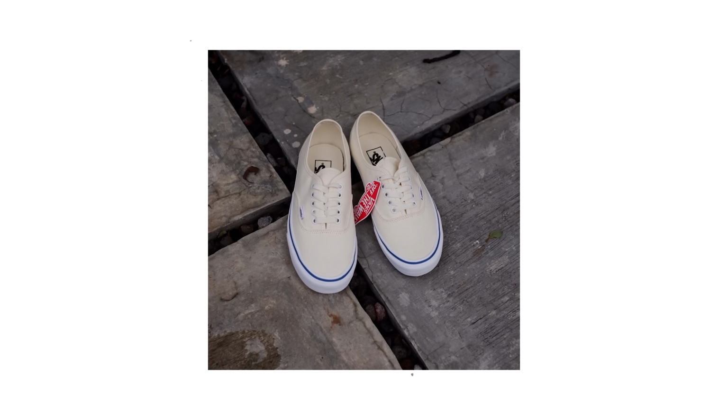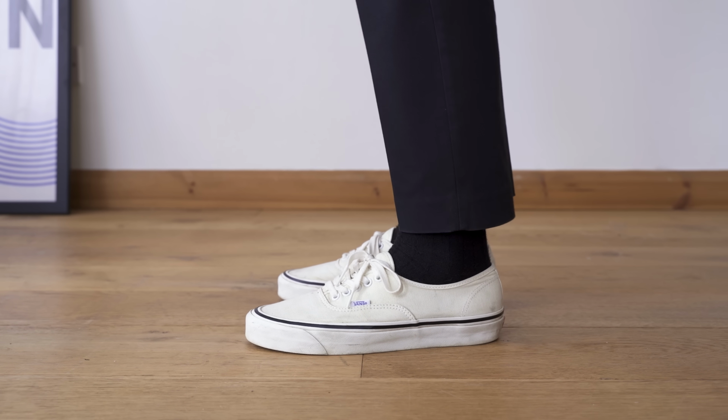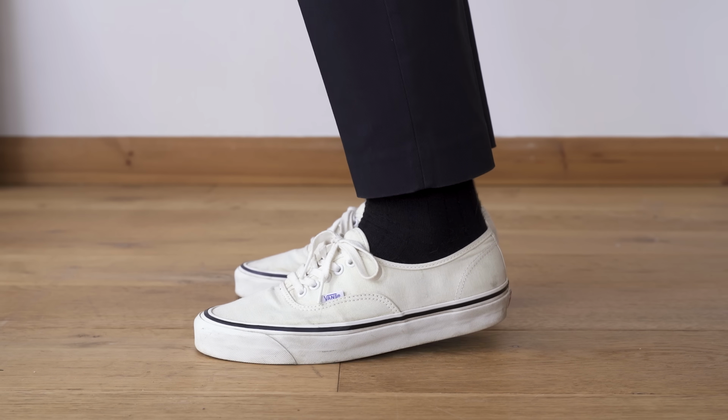So when I'm wearing shorts in the summer and I'm not wearing sandals, then I always find myself reaching for my off-white Vans Authentic. I just find these shoes so easy to wear, and even though they can be a little bit dull at times, I still love them.